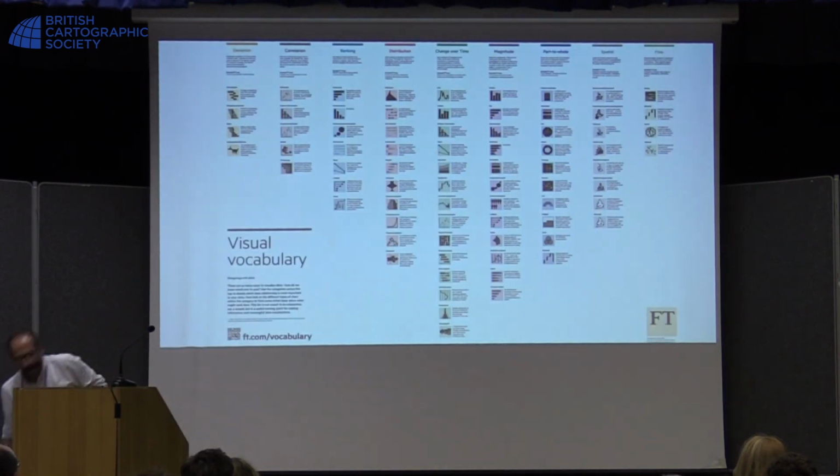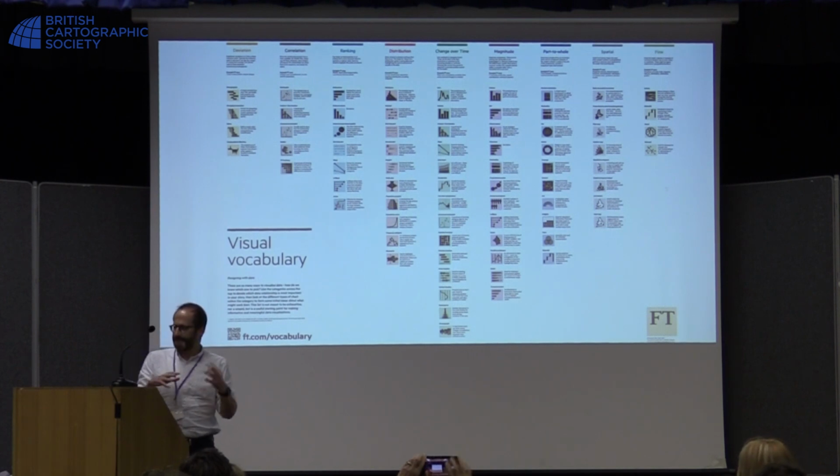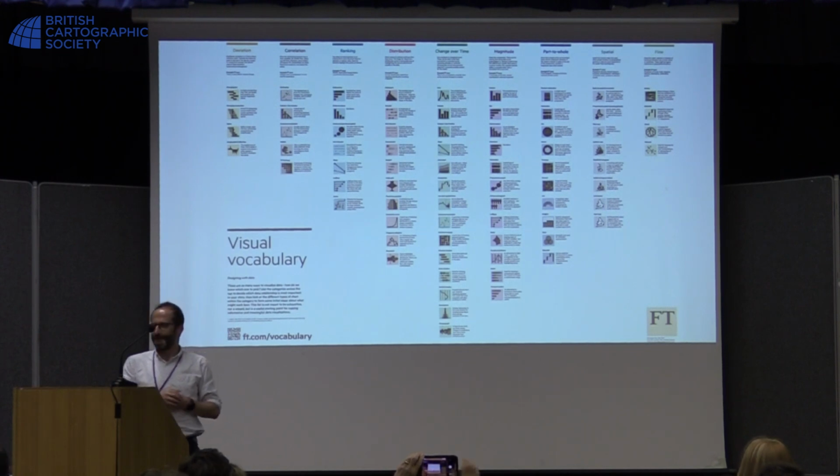Now, to help in that thinking, and to think of cartography and spatial data as part of a broader design process for data visualization, we conceived this thing at the FT called the visual vocabulary. You can think of it as a visual thesaurus for representing data. It was really quite funny, because we designed this as a framework for making decisions at pace in the newsroom, and then the more we worked with it, the more I thought, I wish I'd seen this earlier in my professional development.